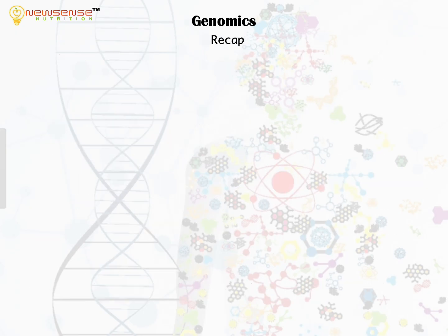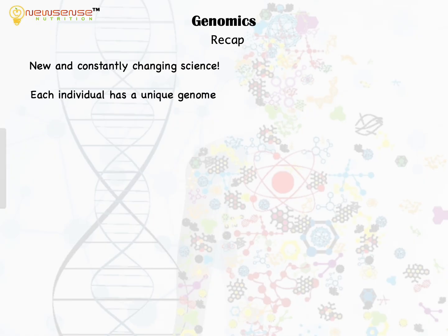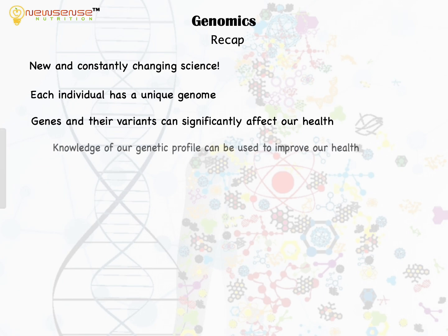To recap, genetics is a new and constantly changing science. We learn more and more every day. Everybody has a unique genome. We know that genes and their variants can significantly affect our health in a lot of areas: our gut health, detoxification, the way we metabolize nutrients, stress, sleep, activity. But if we know our genetic profile, we can use that information to improve our health. We can implement certain nutrition protocols and lifestyle practices.